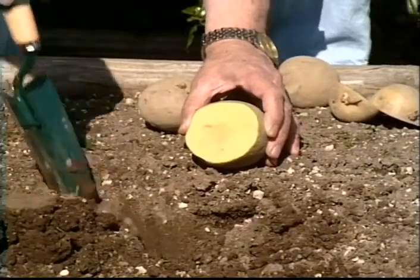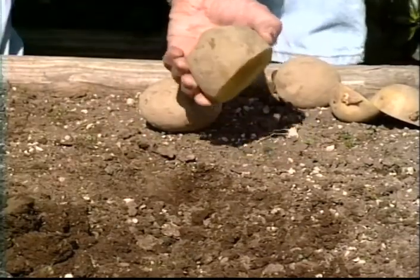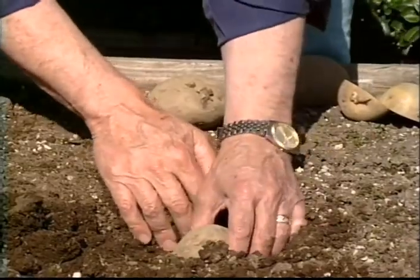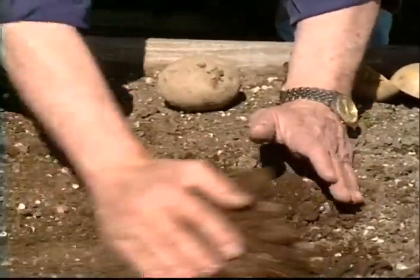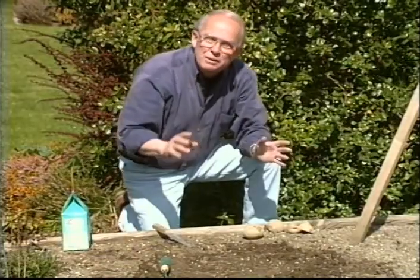So let me just quickly plant another one here. And this is a little bit larger. In this particular case, the eye is on this end. So what we'll do is just set the potato about 2 inches deep, like so. It's all done. There are so many different varieties.